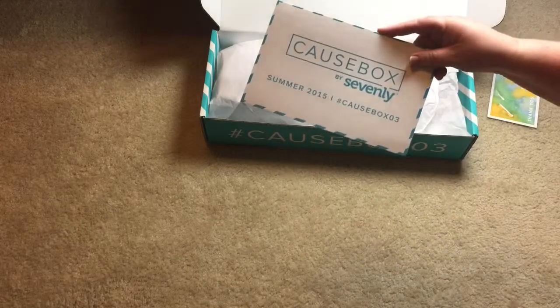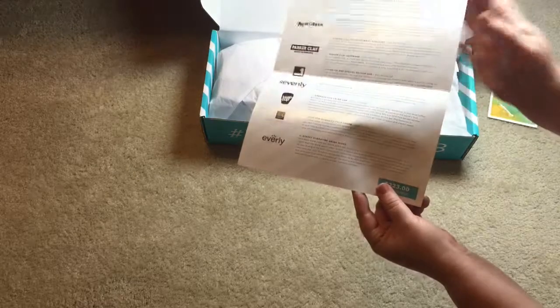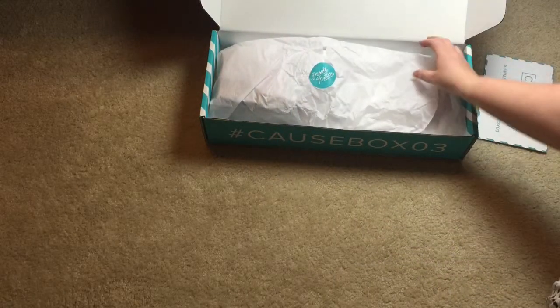As usual, you'll find a card full of descriptions of each of the products, and you can read stories behind them. So let's get started and see what's in here.